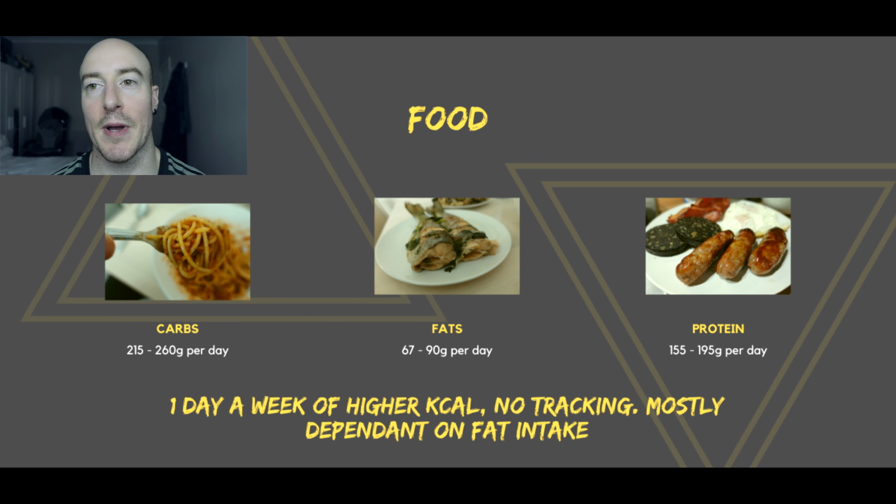First and foremost, use MyFitnessPal. Track your calories. It just makes it easier, makes it more consistent and reliable in the long run. Very hard to know how to go about losing weight if you're not sure how much you're eating. So MyFitnessPal, and you can see the macros there.